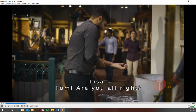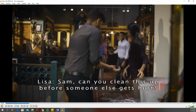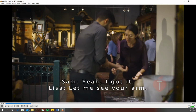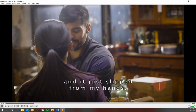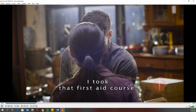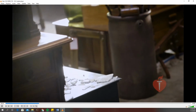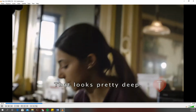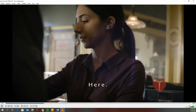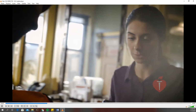Tom, are you all right? I cut myself. Sam, can you clean this up before someone else gets hurt? Yeah, I got it. Let me see your arm. What happened? I grabbed the frame, tried to put it on the wall, and it just slipped from my hands. It's all right. Remember, I took that first aid course. Come on, let's go over to the counter. That looks pretty deep. Here. Put this on it and press down hard while I'm calling 911.